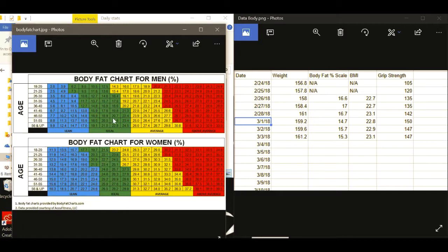And this is the chart here. So the green is ideal. I'm right in here constantly. I'm sorry, right in here. Okay, so it's ideal.